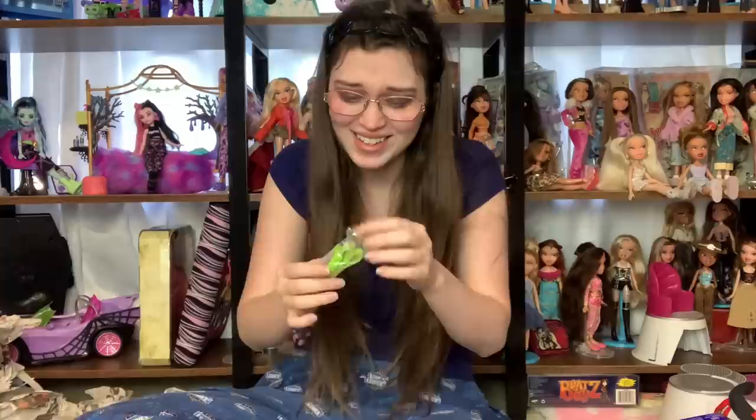A Shrek watch. I don't know where you got this, but it's amazing. If I found this at like the antique mall, I would have freaked out. This is hilarious and glorious. Thank you. This is so ridiculous.